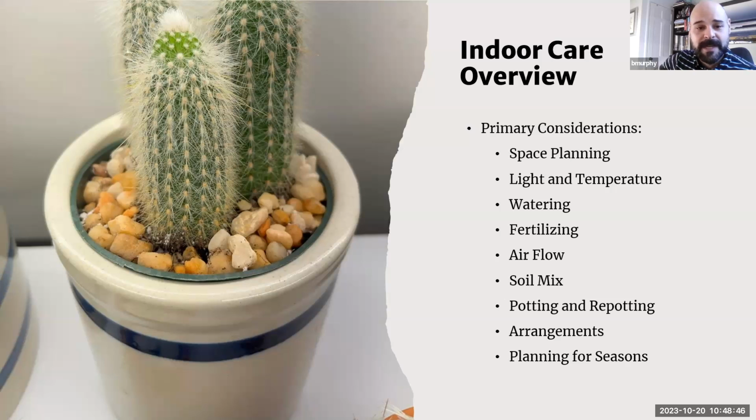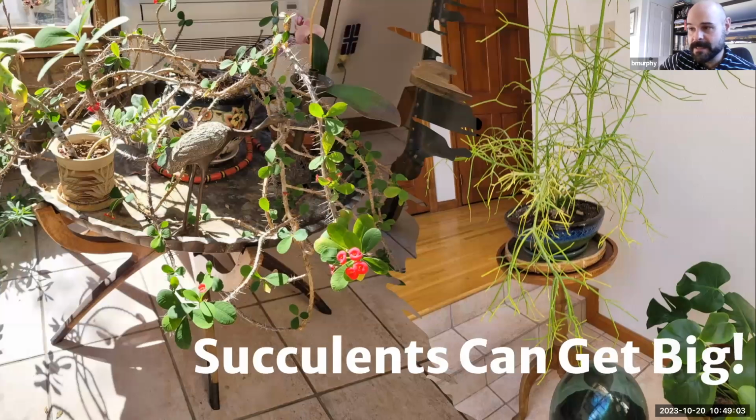But just in terms of an indoor care overview, some of the primary considerations here, and we're going to go into each one of these, are space planning. Think about light and temperature, watering, fertilizing, airflow, soil mix. We're also going to talk a little bit about potting and repotting, arrangements, which are very popular for succulents, as well as planning for seasons.